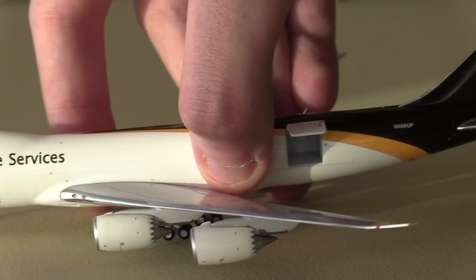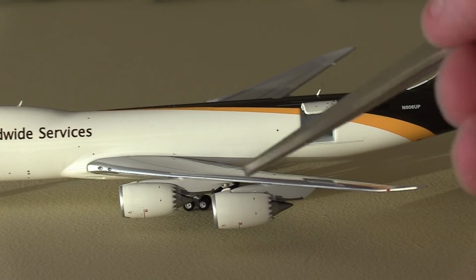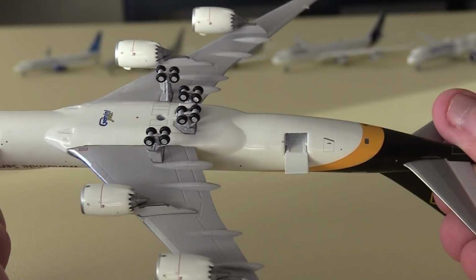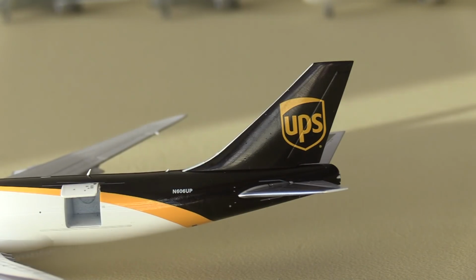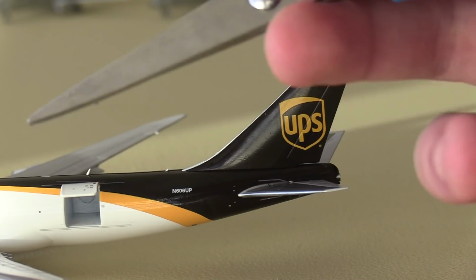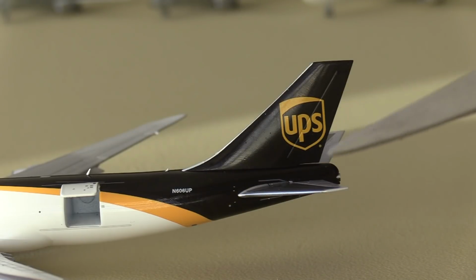Moving to the middle of the aircraft now, we've got these huge 747-8 engines with the chevrons, and then a lot of white around this section. On the underside of the aircraft here, again, it's pretty white. We just got the Gemini Jets logo, the main landing gear, and the stand holes. And then here at the rear of the aircraft, we've got the tail of the 747-8 with the UPS logo, this black/brown color, and then we've got the yellow, orange, golden color complementing the brown here, and then we've got the UPS logo on the tail, as I said.